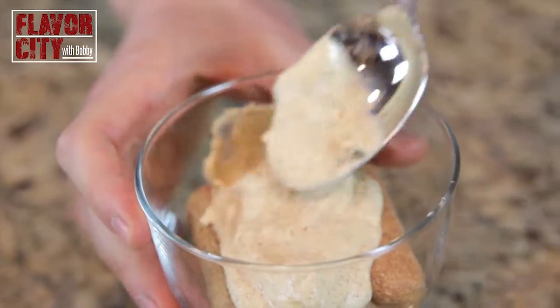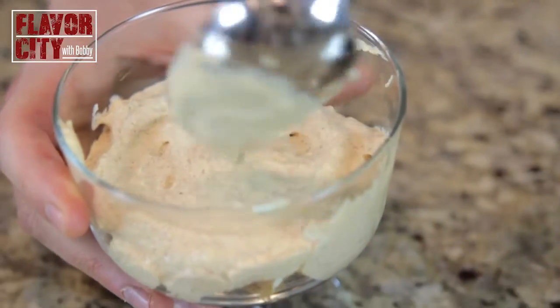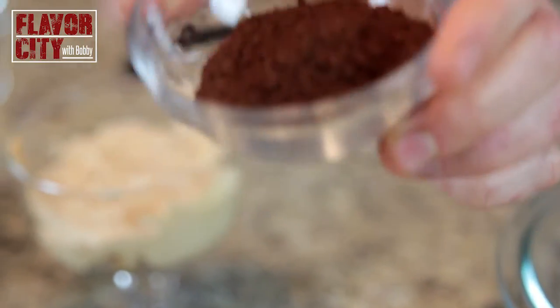So I'm going to take a nice dollop of our pumpkin spiced mascarpone. Spread it out, cover all the lady fingers. Try to get to the edge of the glass. Now that that layer is done, I'm going to grab some cocoa powder that I mixed with pumpkin spice and ground cardamom.